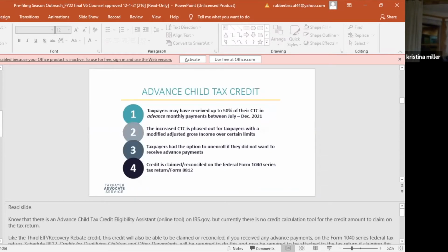The advanced child tax credit: taxpayers may have received up to 50% of their CTC, which is the child tax credit, in advanced monthly payments between July through December of 2021. The increased CTC is phased out for taxpayers with modified adjusted gross incomes over a certain limit, and taxpayers had the option to unenroll if they did not want to receive the advanced payments. The credit is claimed and reconciled on the Form 1040 series for this tax return on Form 8812.